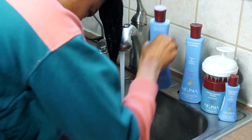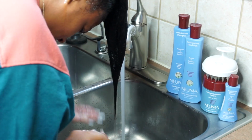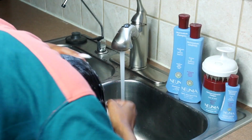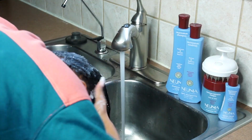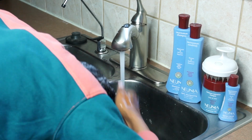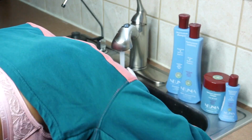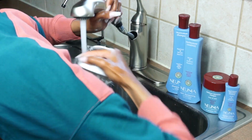I went ahead and washed my hair twice with the NEUMA Moisture shampoo, and if you guys see any chunks in my hair, that's because I went ahead and did my aloe vera pre-treatment. But I washed my hair twice to make sure I have rinsed all of the aloe vera gel out of my hair. And honestly, this is a really gentle shampoo, so it did leave some of that aloe vera behind.